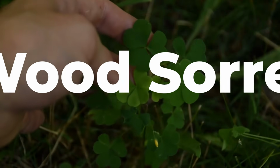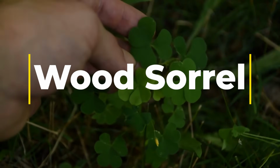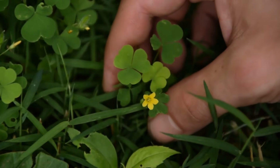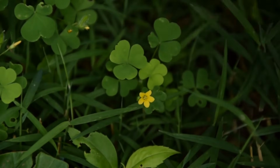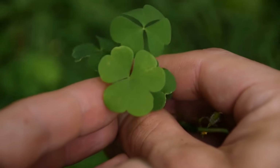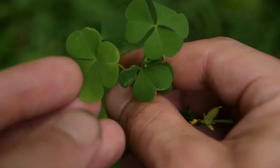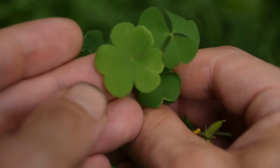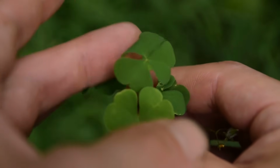Another very tasty option while you hike is wood sorrel, also called oxalis. It is a type of edible green leaf that you can find in forested terrain. Sometimes referred to as sourgrass, wood sorrel actually resembles clover, so it can be tricky to identify if you're just looking at the leaves. One way to identify wood sorrel, however, is to look at the entire plant itself.